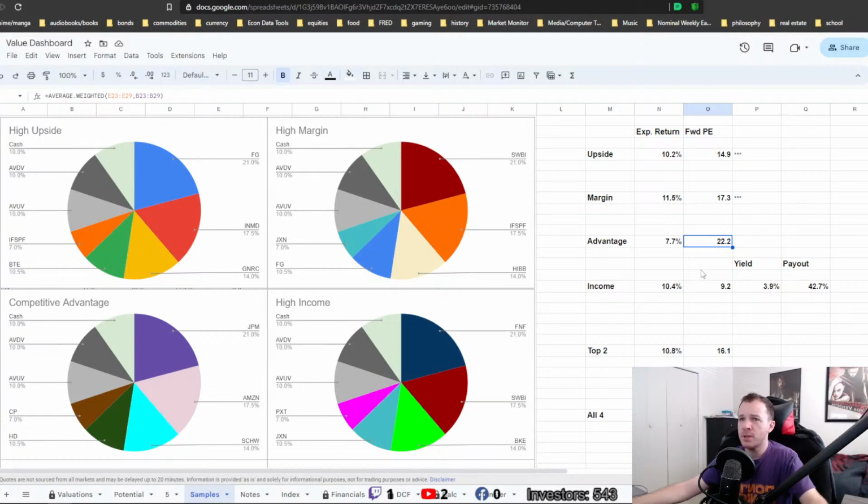So then moving on with that, like I said, the advantage one has relatively low expected returns. It's relatively more expensive. The high margin of safety one has higher expected returns, which made sense because it's based off of returns that are already in the margin. They're already in the cash flows that exist. That's why it's called margin of safety. It's cash flows that we can count on, and we just see them as undervalued relative to where they should be today.